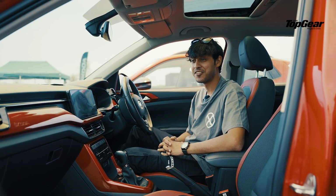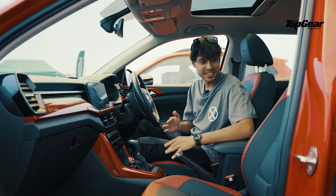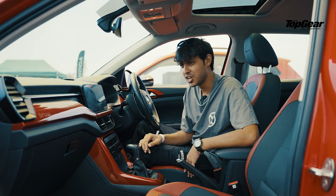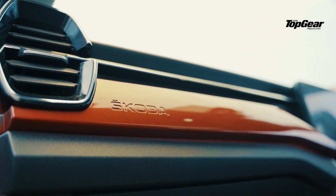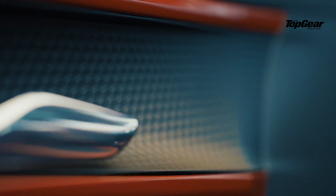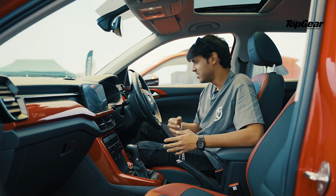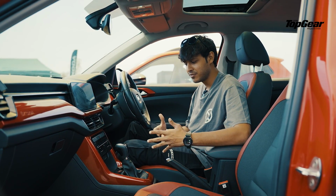I see a lot of red on the inside of this car. And just look at the amount of red. There's red on the seats, there's red on the dash. They've taken a bit out of the Virtus and the Taigun's book over here. I like this little carbon fiber-ish hexagonal pattern they've added. It adds a bit more feel to it. They've done it on the side also over here, and it even has a nice texture to it. So I think it feels good.